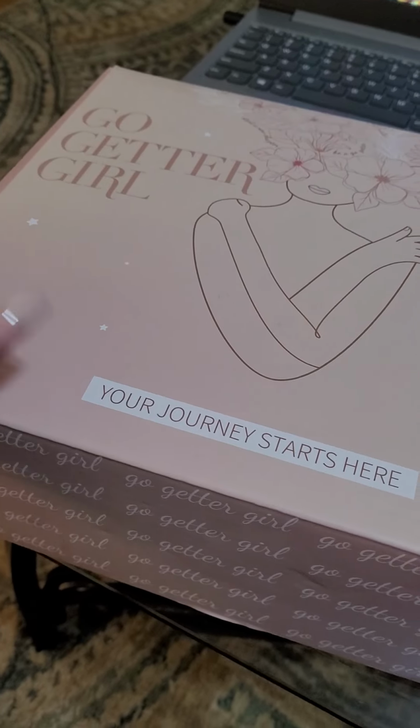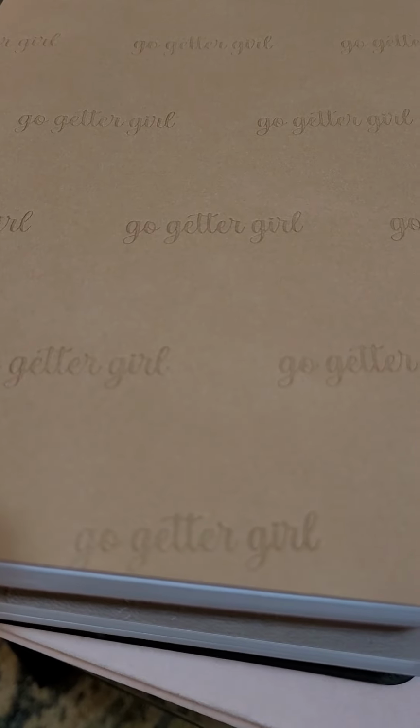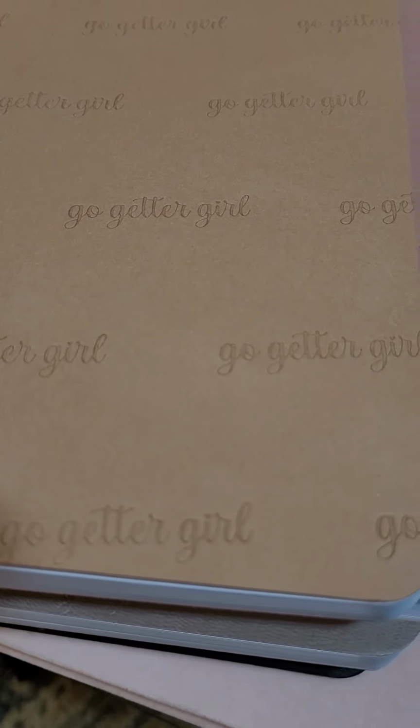Okay, so I got my new Go Getter Girl. I got everything when it started, on the 31st of May that it opened. I was kind of scared because I ordered on the 31st, and by June 6th it still hadn't come. I know some people were receiving theirs early.